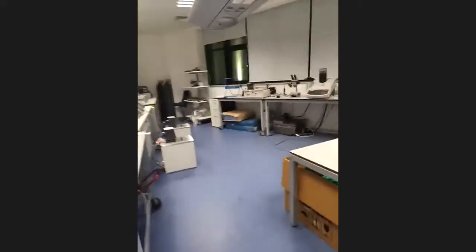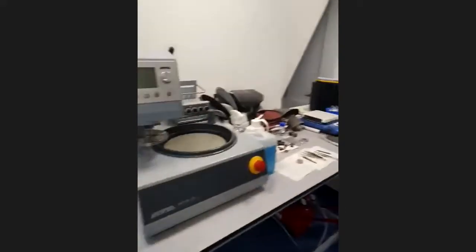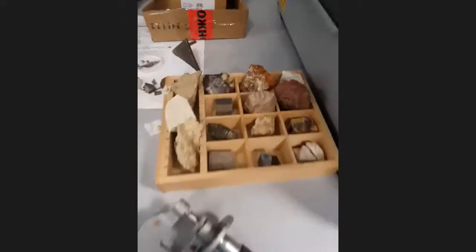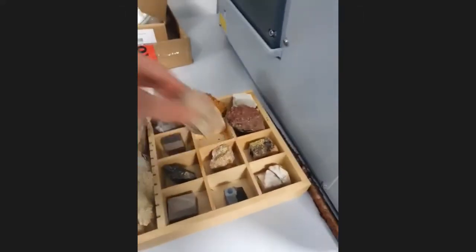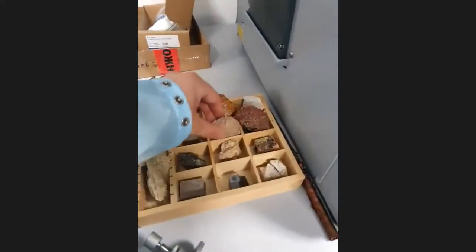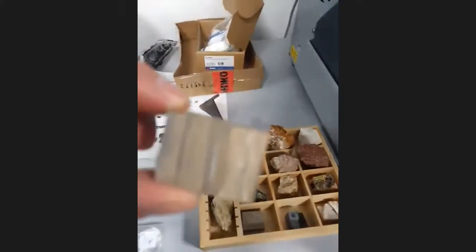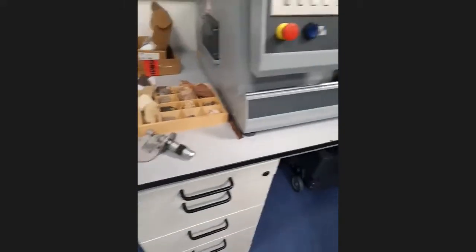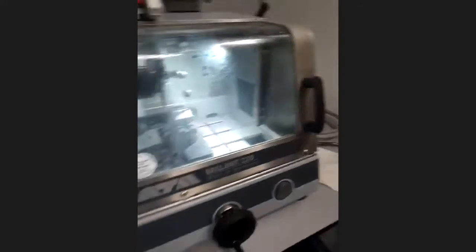This is the facility for sample preparation for material science. If you have a solid sample, like for example a rock, or this one, you can cut it before, and after it, grinding, polishing, and coating for better result.